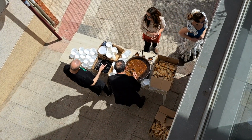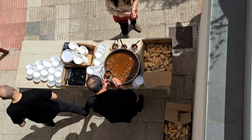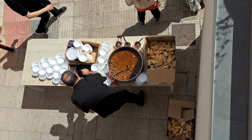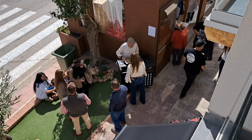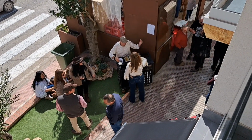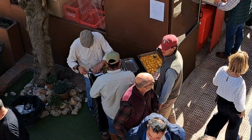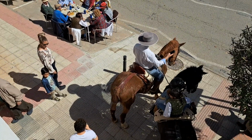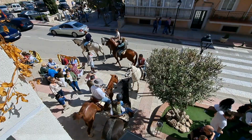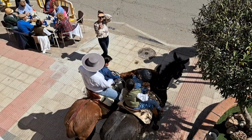Street food below. Look at that. They're serving what looks like to be a delicious stew below us, and it's free. So there's a raffle going on as well. They're selling raffle tickets for something. Time to order the meal. It's like Ugo got a ride on the horse.